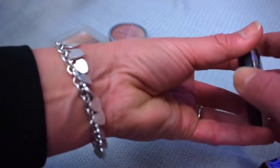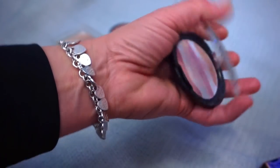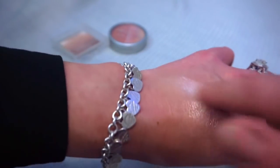Then we have the Wet n Wild Color Icon Rainbow Highlighter. This is the Everlasting Glow. This one works better if you kind of just go across like that. And there's what it looks like. It's really pretty as well, so I'm going to hold on to that one.